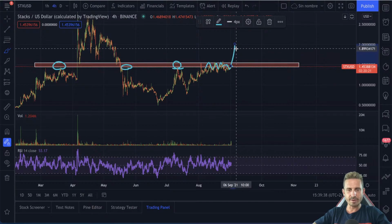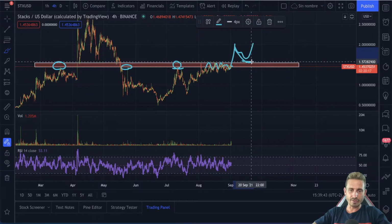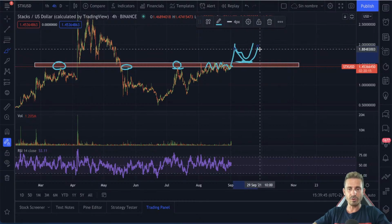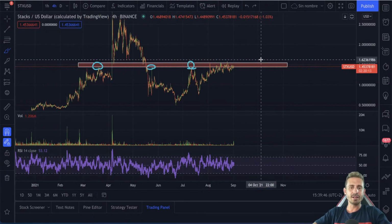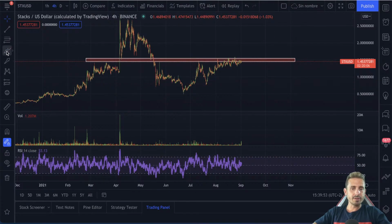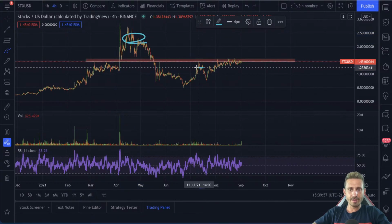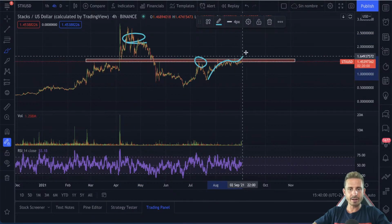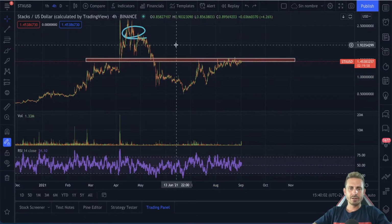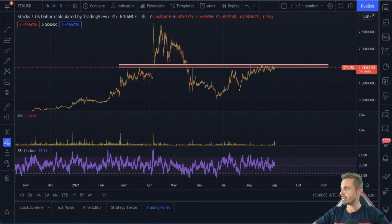As soon as we successfully break out, any type of retracement, in my opinion, is good. We're going to look for this potential bottom to be a support to get into some trades. This is looking okay. We still haven't gotten out of the woods yet. We created this lower high over here, and we're just about getting above this lower high. So Stacks is looking okay. It looks like it wants to pop to the upside.